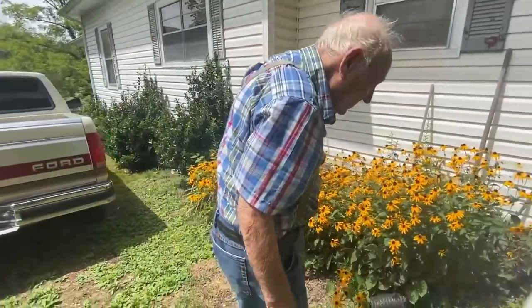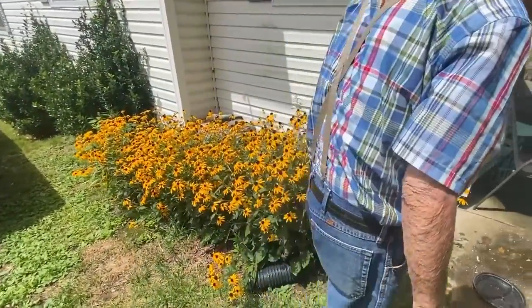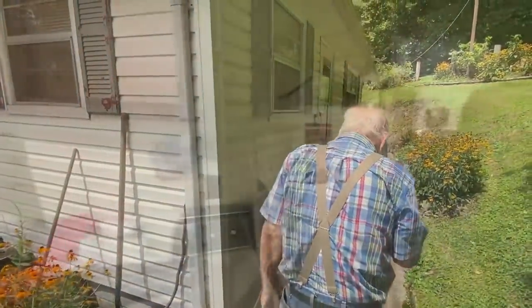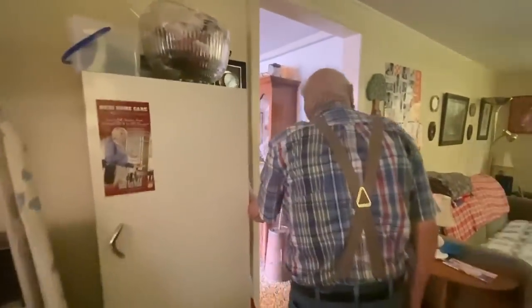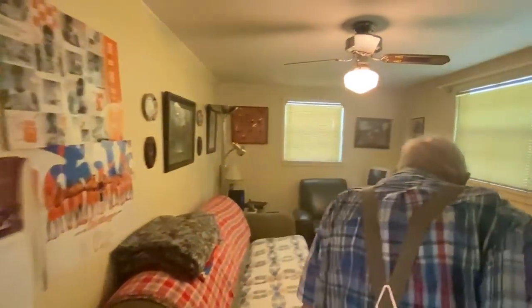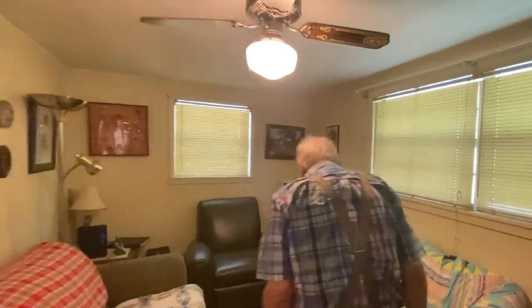Sure got some pretty flowers there. Black-eyed Susans, they're growing around here everywhere. Yeah. Let's go on back inside. I'll just go back in there. Okay. That light don't burn. What's wrong with that? There it is. The old Miss Blind over here.